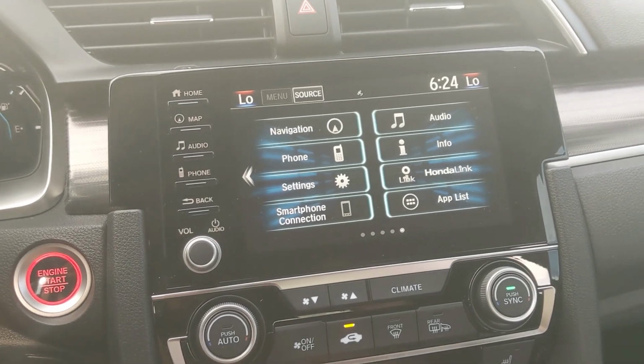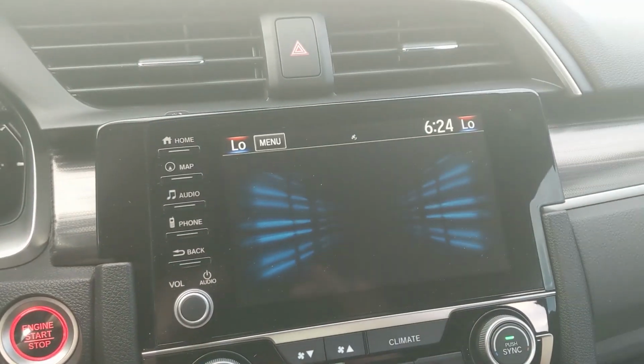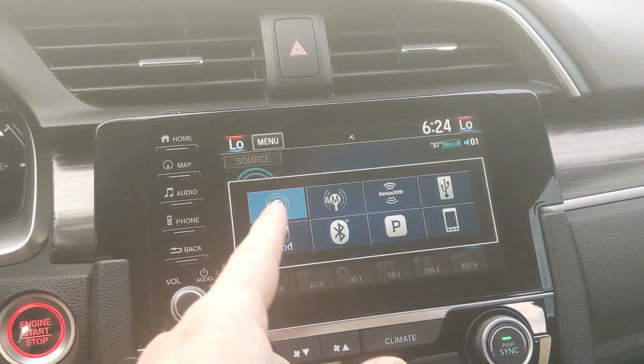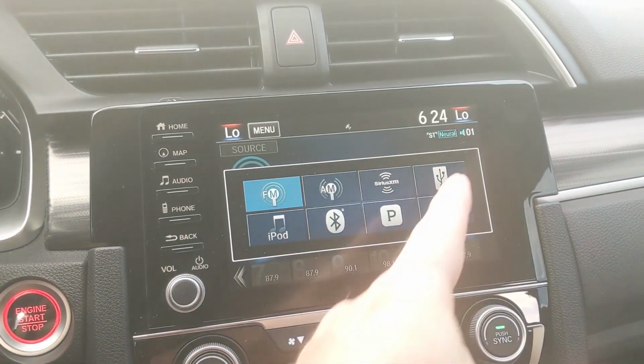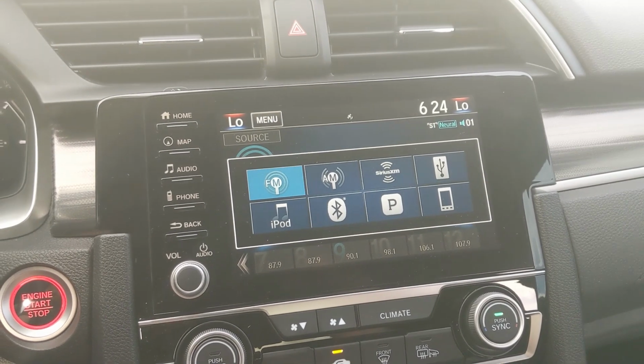Now, smartphone connection we went over with Apple CarPlay and Android Auto. You just gotta make sure the phone is plugged into the USB, so keep that in mind. Audio-wise, let's show you what this car has to offer. All right, so if you press the source button up there, it'll show you. I've got FM, AM, 90 days of satellite radio. I do have USBs, so if I have like a USB drive with a bunch of music on it, I can absolutely plug that in.